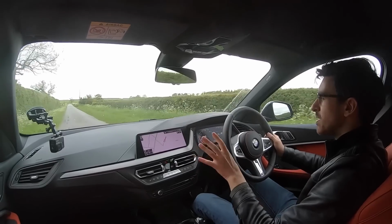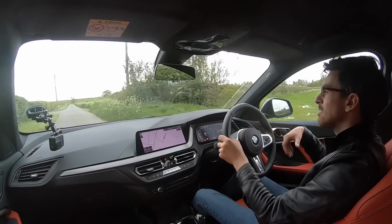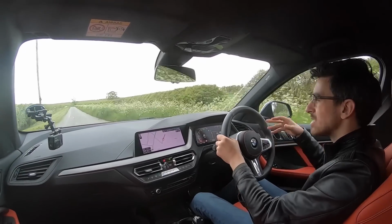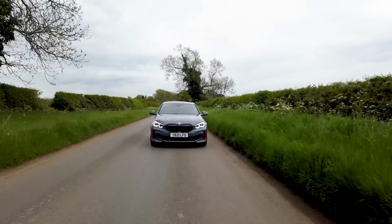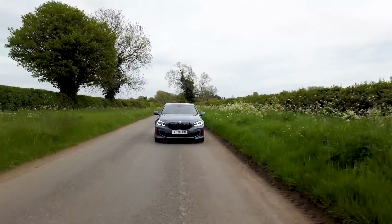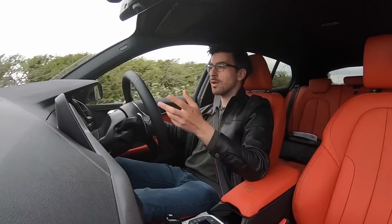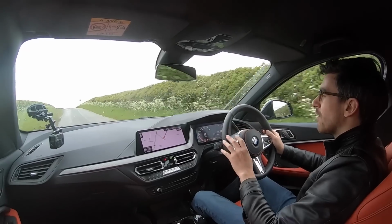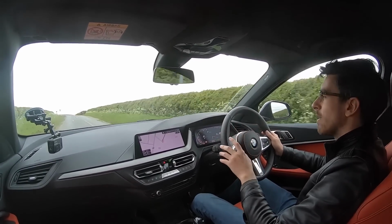The ride is a bit of a mixed bag. Because we don't have adaptive dampers on here, you can't slacken off the ride if it gets a little bit too stiff. It just can feel a little bit more fidgety over some bumps. Not all the time. Most of the time it is absolutely fine. Cruising along the motorway or going down a bumpy road, it's usually fine, but there's just the odd instance where it can just dither around a little bit.